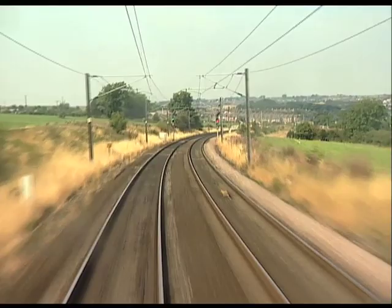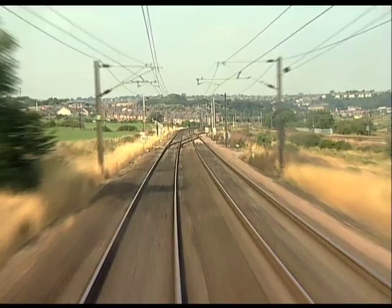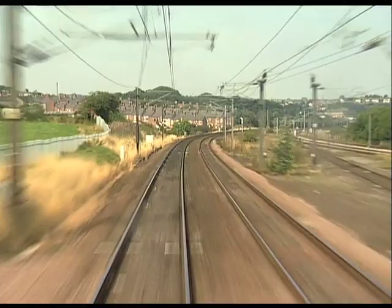The line joining from the east is a freight-only line from Stockton and Hartlepool. It makes a junction with the main line at Ferry Hill South.